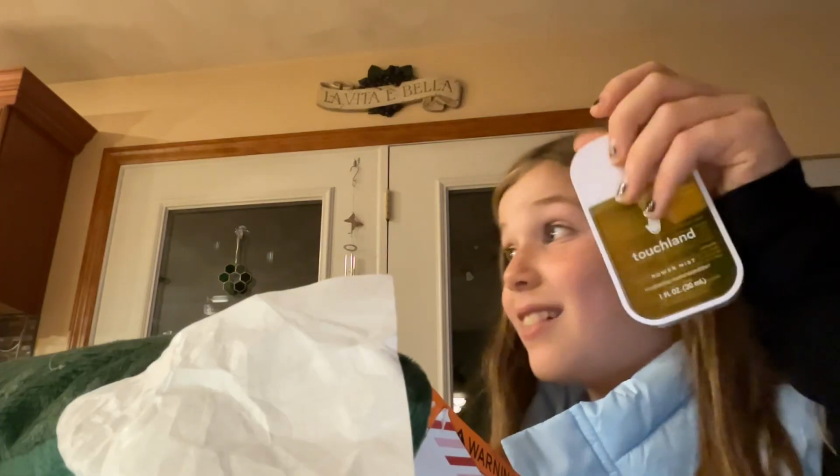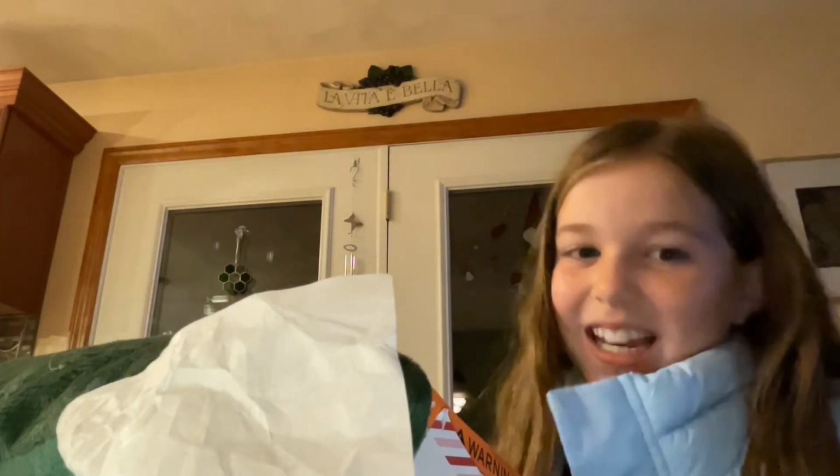And then I got three touch lamps. This one is watermelon, wild watermelon. This one is blue. What is it? Blue sandalwood. And this one is mango passion. Mango passion. Sorry, I really forgot that. It is so cute. Bye, guys. That's my haul.